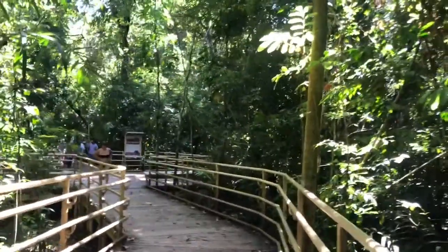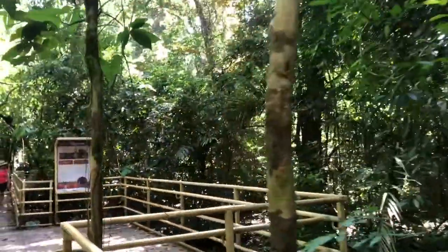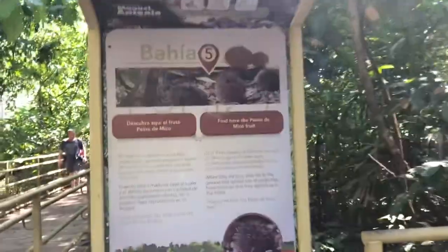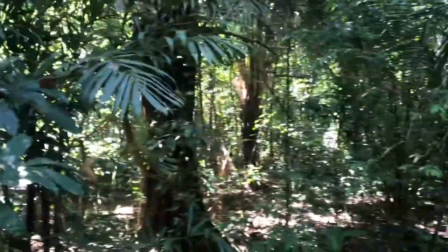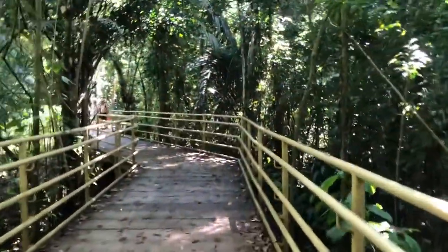Hello, good afternoon. We are in the national park. This is Manuel Antonio National Park. Can see the trees there. And this is the trail, and along the trail there are such information points. So this is a very well maintained trail.